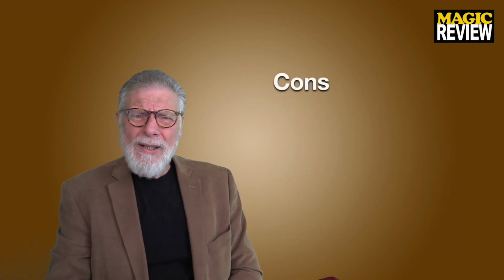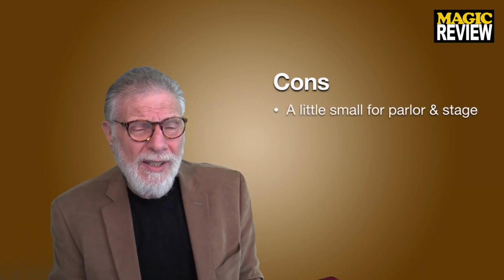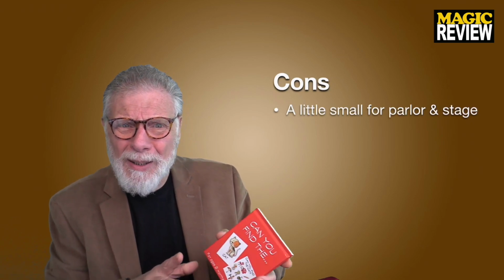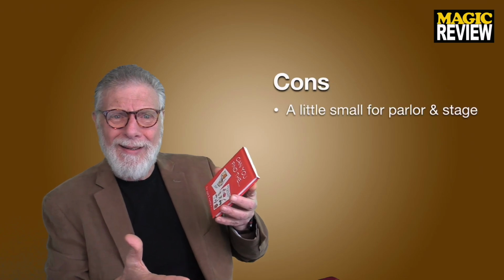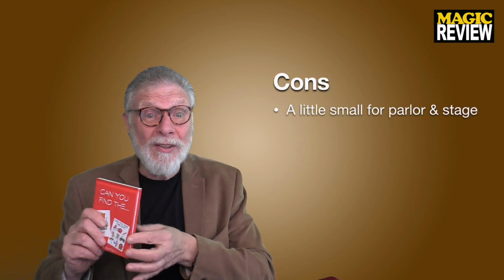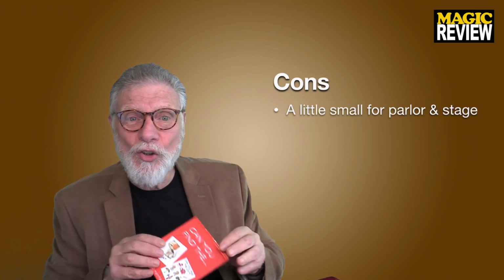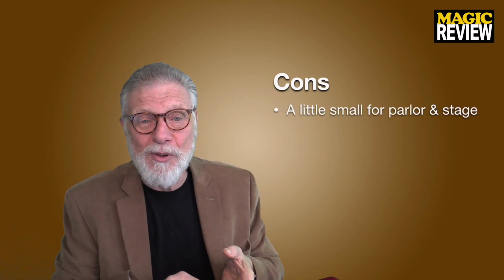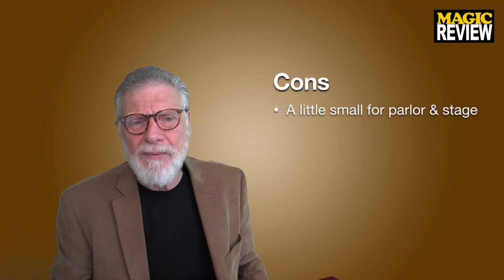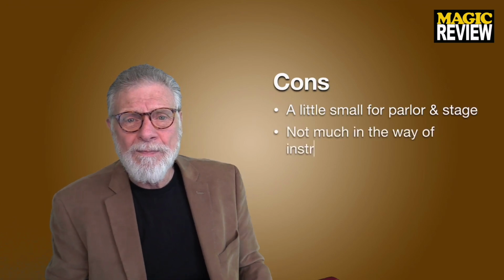Other things I don't like, well, maybe it's a little small for parlor and stage, and that's it. John, if you're listening, why don't you make a bigger book, about 8 by 10 or 8.5 by 11, so that we can put it in the parlor and we can show people more easily from the stage what they should be looking for and what your spectator is going to try to achieve. So I'd like a bigger copy, a stage version, so to speak. So it's small for parlor and stage.